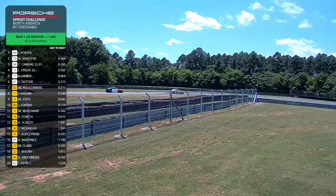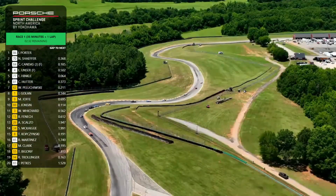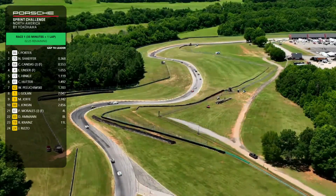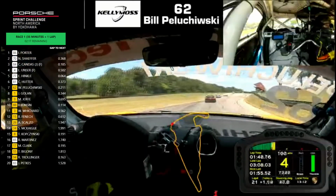He's led every lap of this race so far. Then it's Carolyn Conda, Lonnie Unser, Evan Hinkle, Chris Hutter's there still in that sixth spot. Pelichowski holding tough. In fact, he's got a bit of a margin in that battle for the lead in the Masters class. The fight is for second and third, with Jaffe starting to reel in Golan. He's making him feel it, I think, at this point.